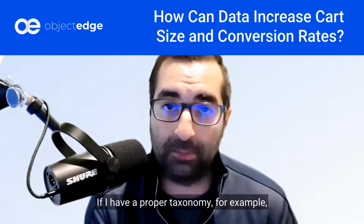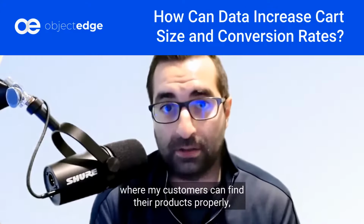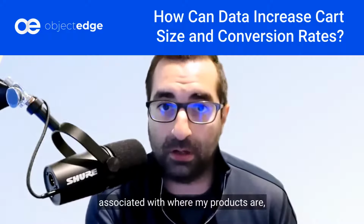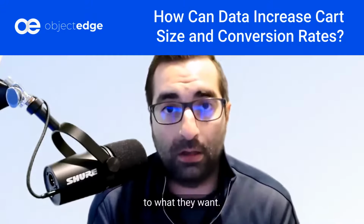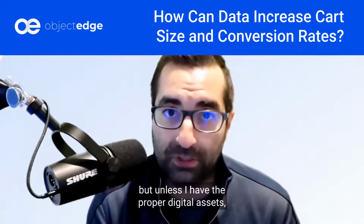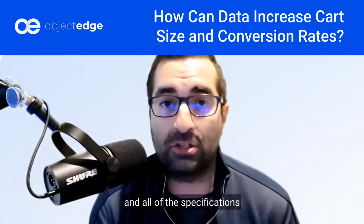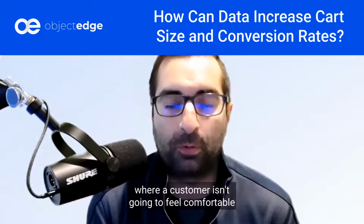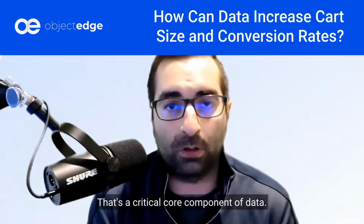If I have a proper taxonomy, where my classification structure is designed in an intuitive way so my customers can find their products properly, and then I have attribution alignment associated with where my products are, then customers can figure out exactly which SKU they're looking for because they'll use attributes to facet down to what they want. Now, when I go into the product detail page, it might look great from a wireframing standpoint, but unless I have the proper digital assets, the proper short description, long description, feature bullets, and all of the specifications associated with that product or SKU, a customer isn't going to feel comfortable making a purchasing decision unless they have all of that at their fingertips. That's a critical core component of data.